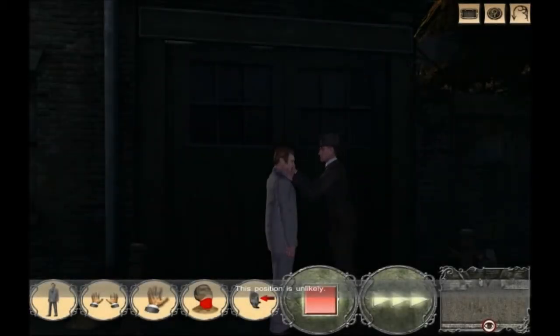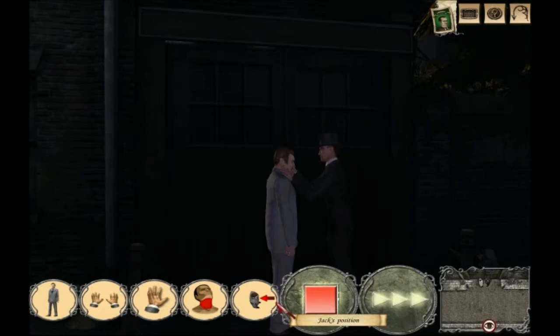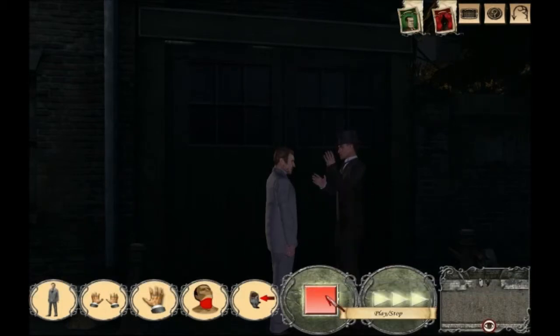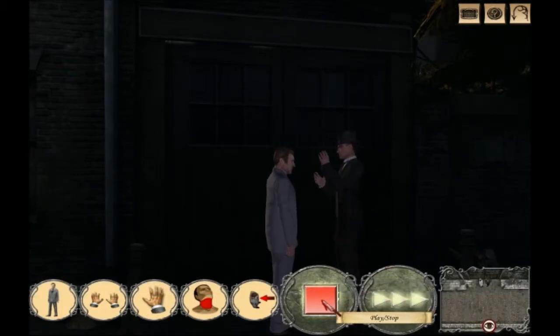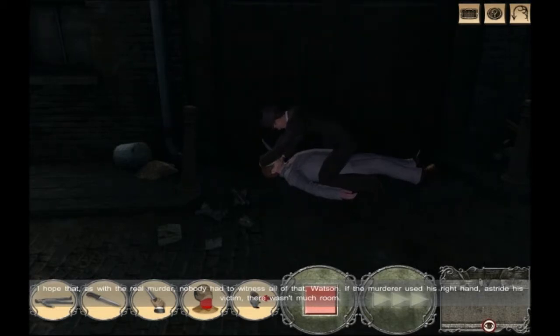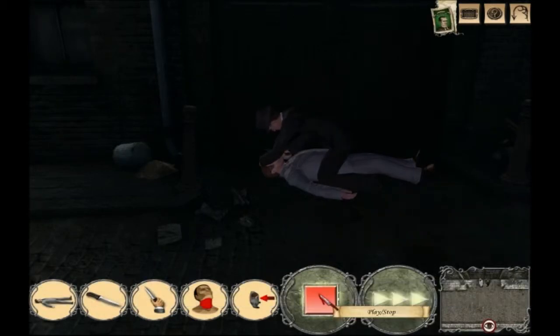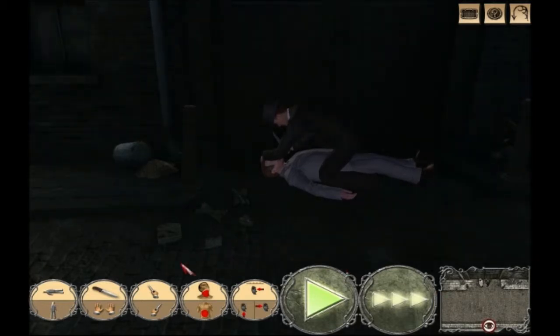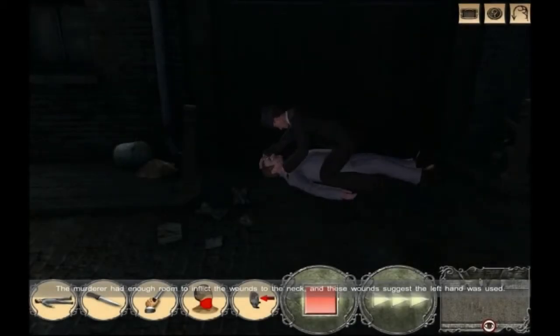This position is unlikely. Ah, wrong hand. Yes, it's quite possible the events occurred like this. There. Then. Yes. I hope that, as with the real murder, nobody had to witness all of that, Watson. If the murderer used his right hand astride his victim, there wasn't much room. Indeed. The murderer had enough room to inflict the wounds to the neck, and these wounds suggest the left hand was used.